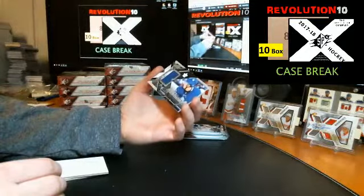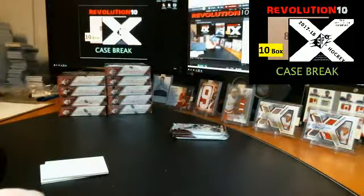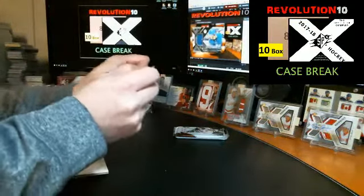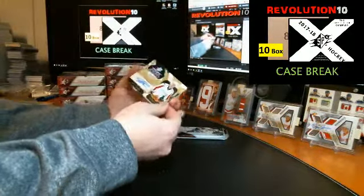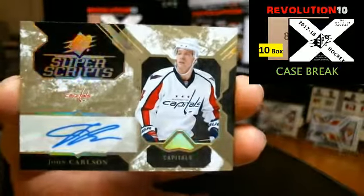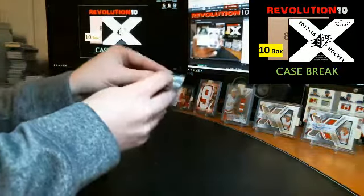We have an extravagant materials jersey card. Someone's going to the Maple Leafs. William Nylander. And a Super Scripts autograph for the Washington Capitals, John Carlson. That was not numbered.